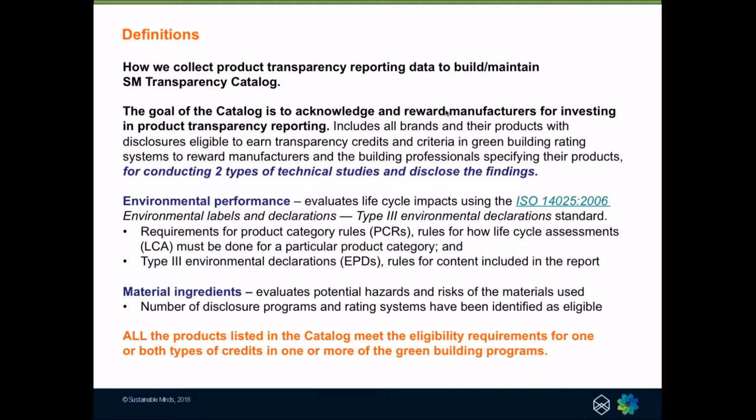Definitions. This is how we collect the product transparency reporting data to build and maintain the transparency catalog, keeping in mind that the goal of the catalog is to acknowledge and reward manufacturers for investing in product transparency. The catalog includes all the brands and all their products with disclosures that are eligible to earn the transparency credits and criteria in the green building rating systems. To reward manufacturers and those building professionals specifying those products, to reward them for conducting two types of technical studies and disclosing the findings. The first type is environmental performance.